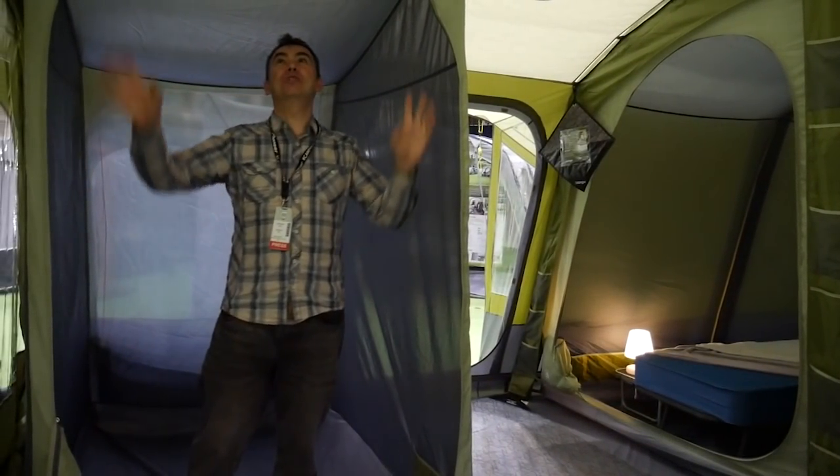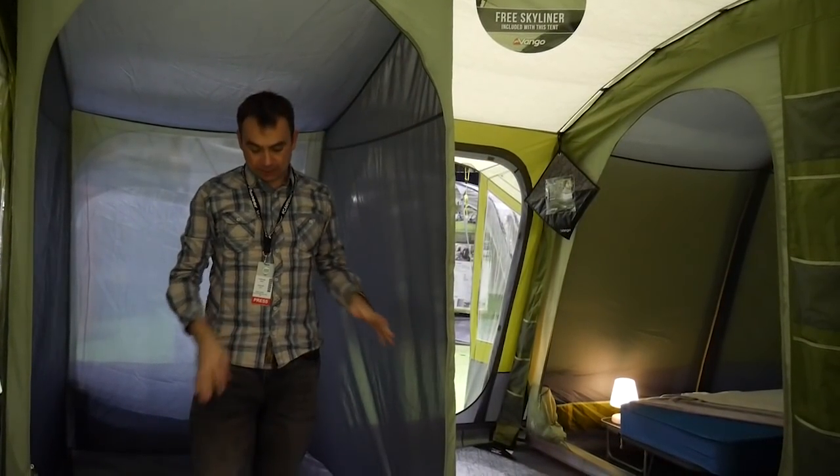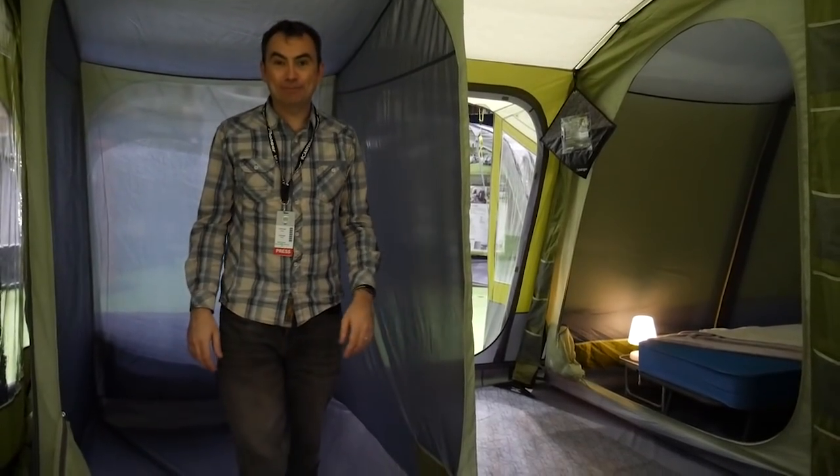So as well as the large bedrooms, you also get this extra bedroom that you can put in here. So if you want that little bit of extra space, you can prop this in here if you need to bring some extra people.